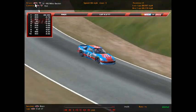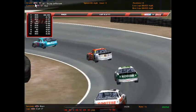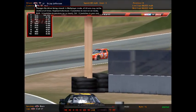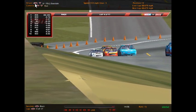But anyway, he's running in 11th position. 12th is Mike Becker. 13th is Paul Minnick. 14th is Jay Jefferson. Up ahead is Hendrick Motorsports teammate Jonathan Zorlin. That's Jefferson in 5, Zorlin in 25.